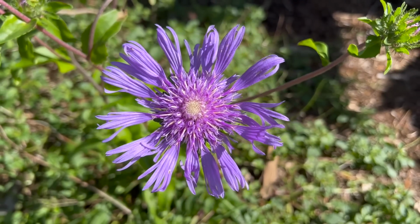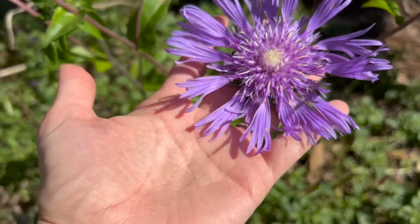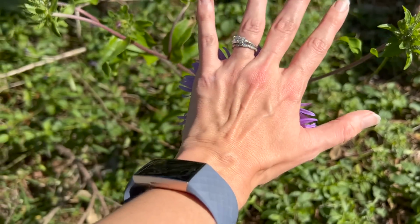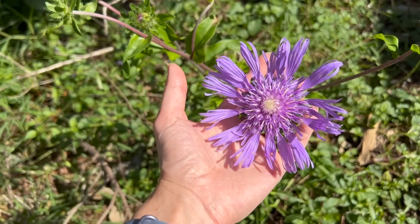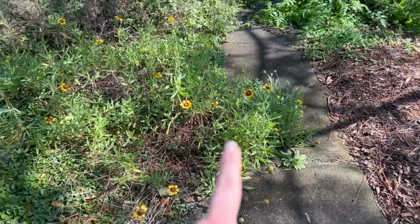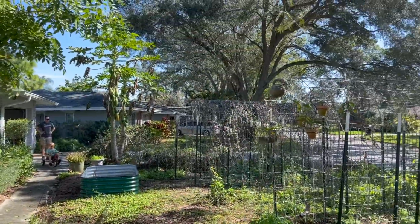And look at this, Stokes aster, totally open now. Look at how big this is. I was saying in the other video that they get this big, and look at that. Just so you guys get an idea, there's my hand. Yeah, it's about the size of my palm. So we've got some stuff already starting to come in. Got blanket flowers that are coming in, but I gotta prune these back. Ugh, I hate it. I know, Monarch, I see you.